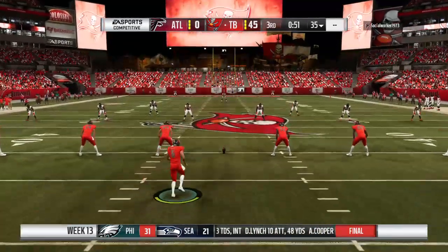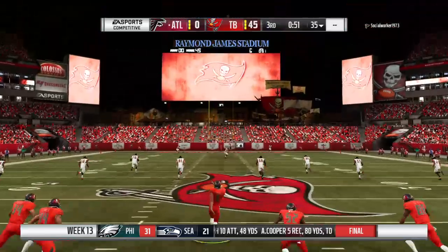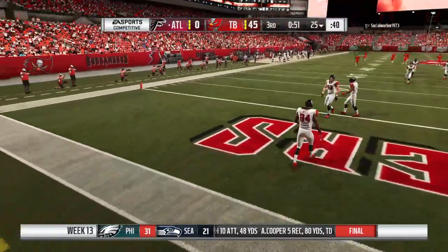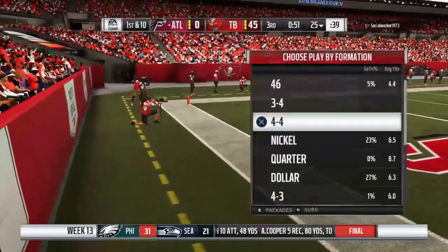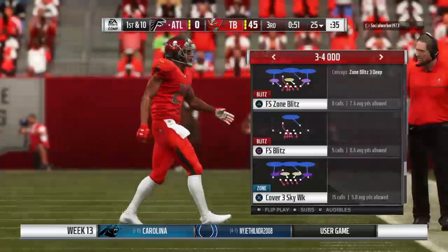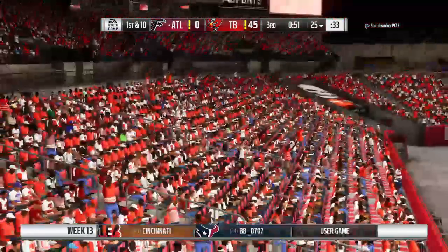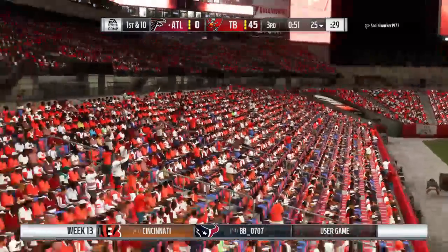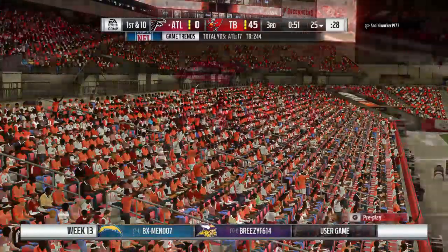Set now to kick this one away, and off it goes. And this will not be returnable. It's out of the back of the end zone for a touchback. Now the Falcons offense gets ready to head back onto the field. These guys had to punt last time. It has not been a very fruitful game offensively thus far. They haven't even made a trip to the red zone.